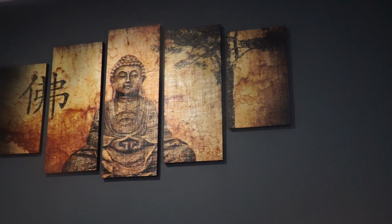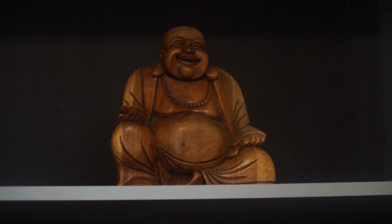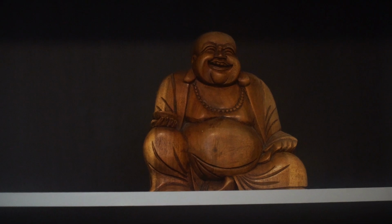But then it's got these nice accentuating lights in here, and then there's kind of this Buddha vibe thing up here, and there's also a little Buddha shelf over there. Overall, this room is very spacious, and when you kick back and relax, it's a nice spot to sleep.